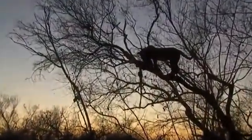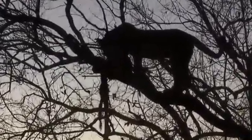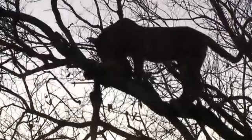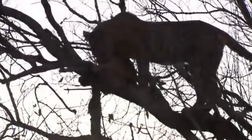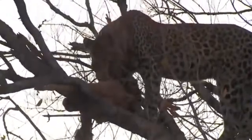Look at that, isn't that absolutely stunning? The sun hasn't even popped over the eastern horizon, and young Sindile is up in the tree and feasting. We had magnificent shots of him yesterday with the sun setting, and now we're starting our morning with a leopard sunrise.